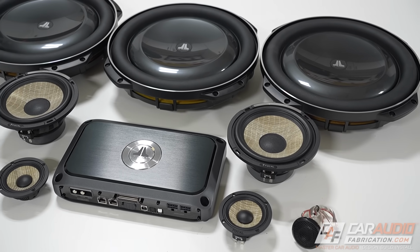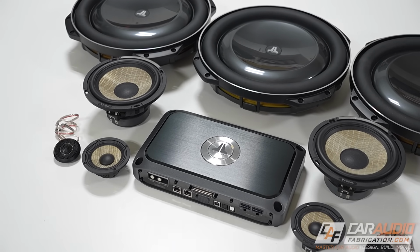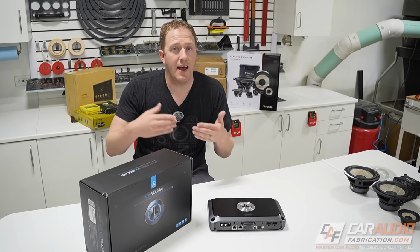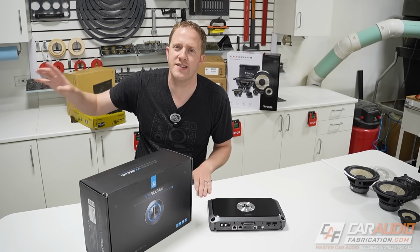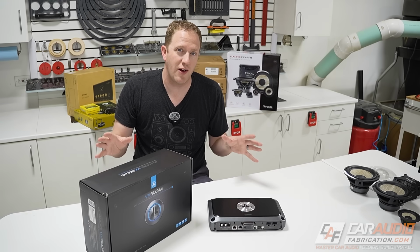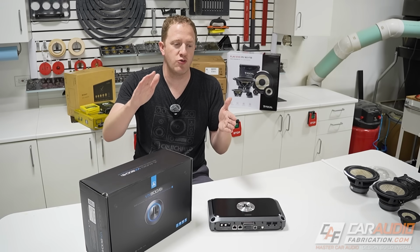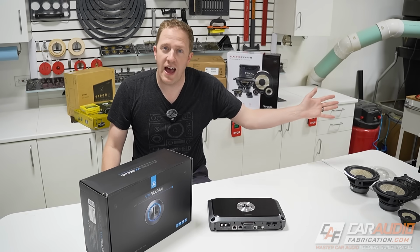The DSP built-in also allows us to control equalization of every single speaker in the system. I really want to stress that because a lot of times people get confused. They think, hey, my aftermarket head unit has an equalizer, but you have to understand that that equalizer is controlling the system as a whole, or it only has an option to control maybe 4 channels at most.